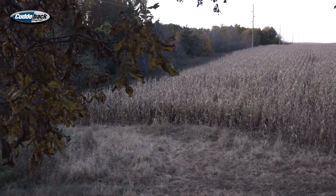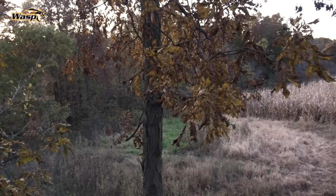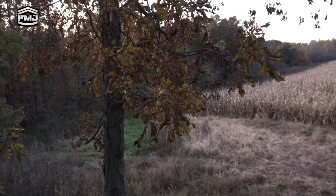Typically in the past, the years that we've had standing corn to deal with this late in the season, we've struggled, but we definitely got some stand locations this year that we're hoping we can adapt to what we've learned the past few years of having to deal with standing corn. So I think it's just a matter of time till we get on a good buck.